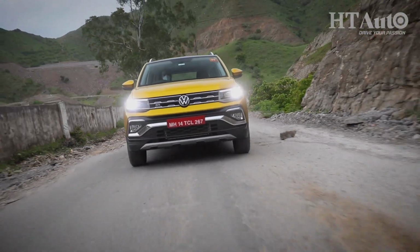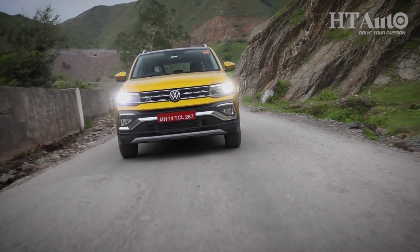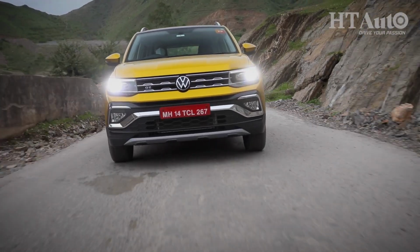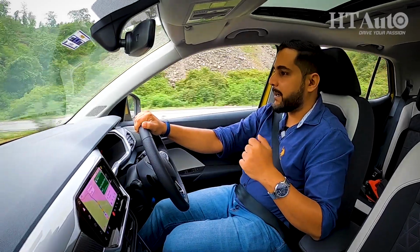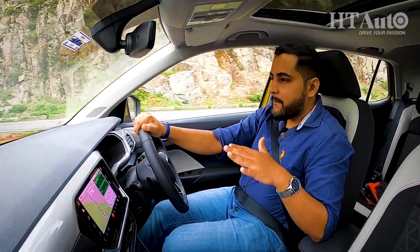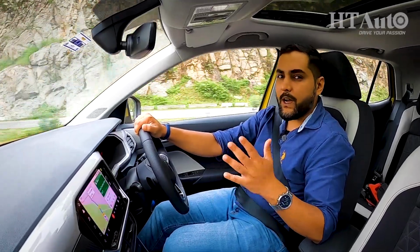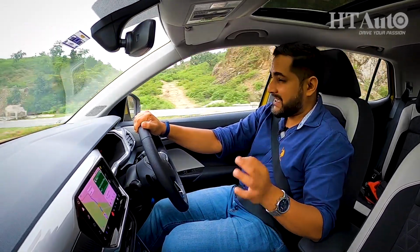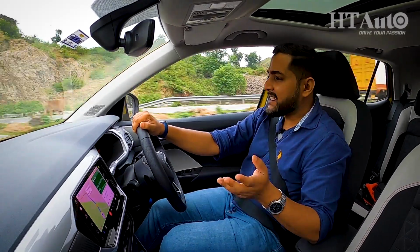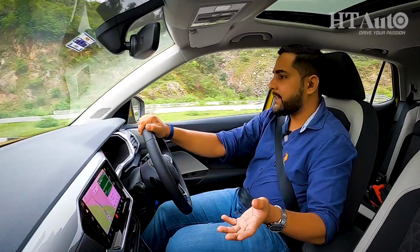Now, the suspension setup on the Taigun, to me, seems like it's a bit more on the harder side. So it does a great job of gobbling up most of the speed bumps, but I would have perhaps still preferred it to be somewhere in the middle. But right now, it to me seems like it's leaning on the harder side. Now, I'm really nitpicking here, I admit, but that's something again that is quite noticeable, quite evident.